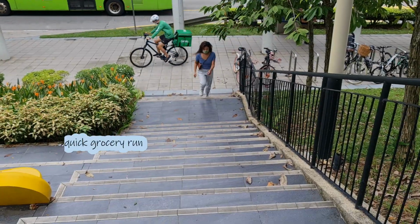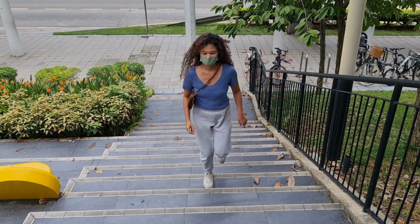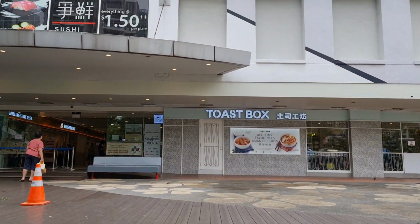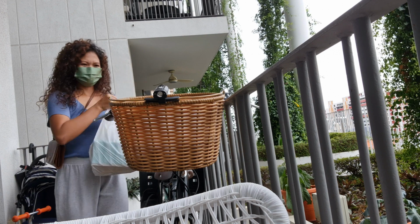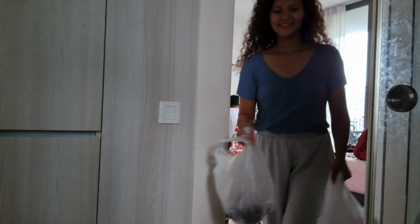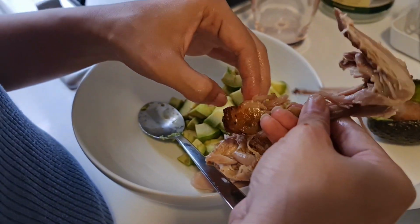For lunch, I had to do a grocery run so that we have food for the next 3 days, which is Wednesday, Thursday, and Friday. And because I didn't really have any time to cook, we just had rotisserie chicken and salad. Well, I had salad while my husband had rice, leftover rice.